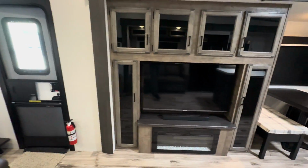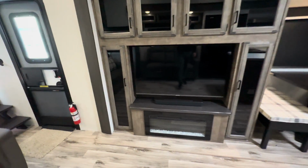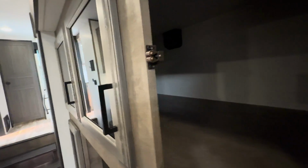You got this incredible entertainment center that Venture is really known for. 50-inch TV, JBL soundbar, 5,000 BTU fireplace. You got tons more storage space, especially up top. That goes pretty far back, as you can see.